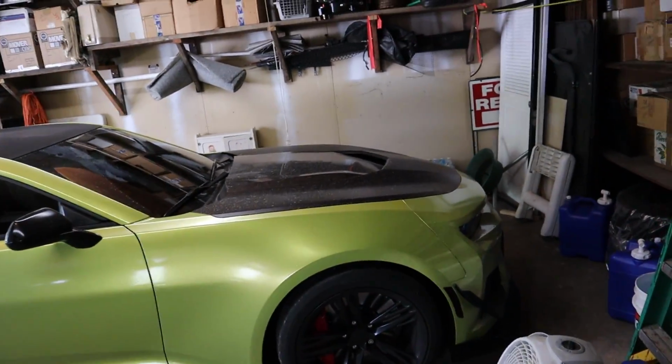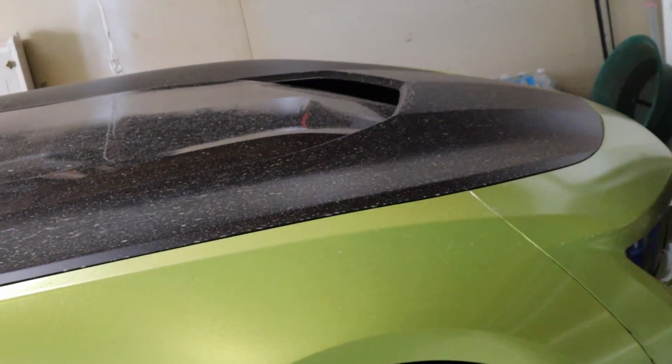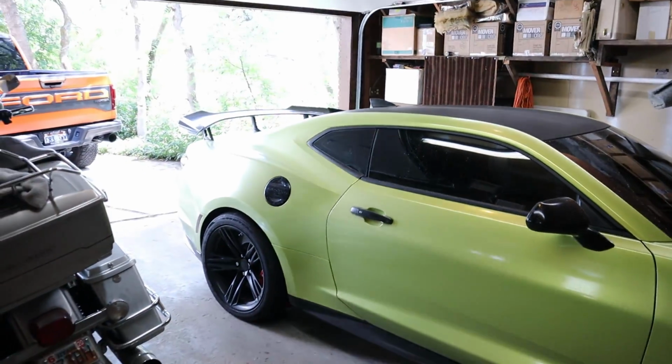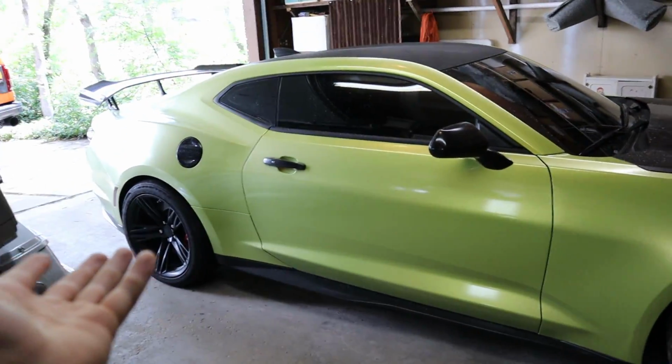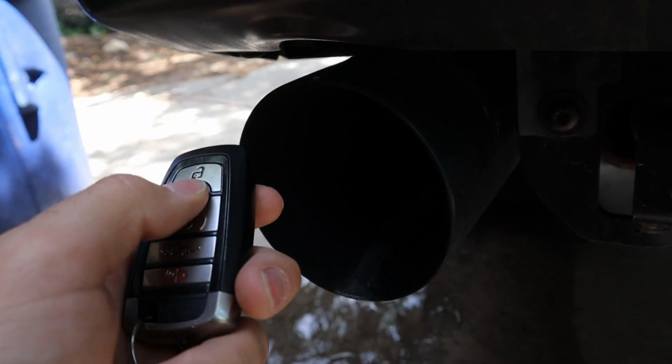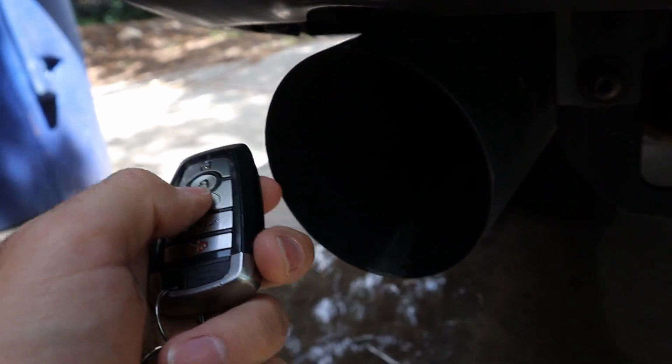But first off, before we start, this car needs to be washed desperately. So we're going to take it to the car wash, get it washed off and all pretty, and then we can start the video. But we also have to move the Raptor because the Raptor's in the way. I'm putting my camera in a massive amount of danger so you guys can get the best sound quality ever.